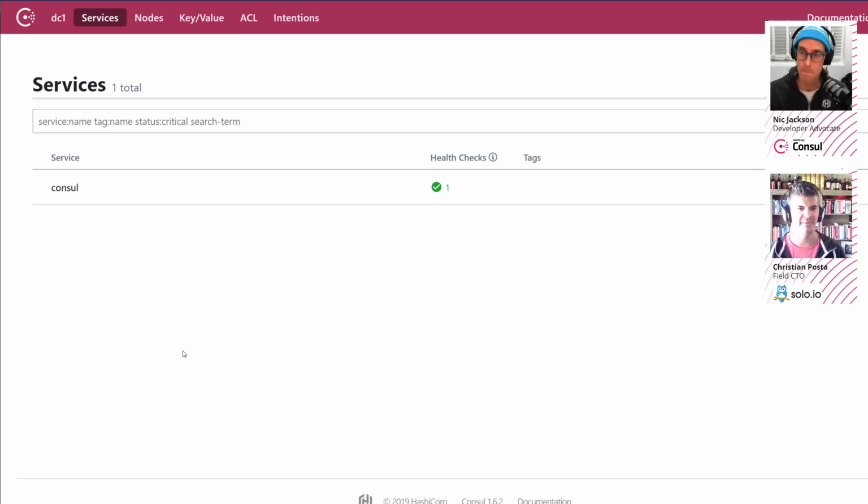So I've got everything spun up. So here is my Consul server. I'm going to be using HashiCorp Consul to demo this. Other service meshes are available, but Consul is the best one, obviously. I joke about that, but realistically, the techniques that we're going to teach you today can be used with other service meshes to do this. But Consul's still the best one. Anyway.